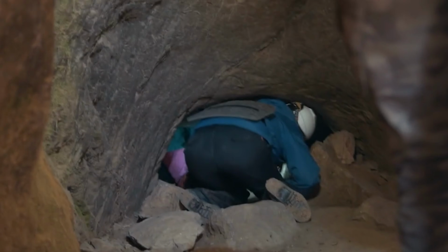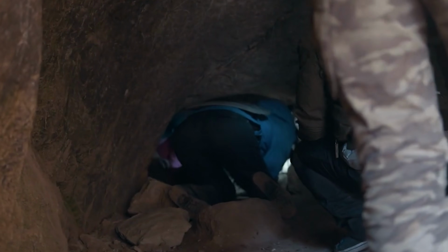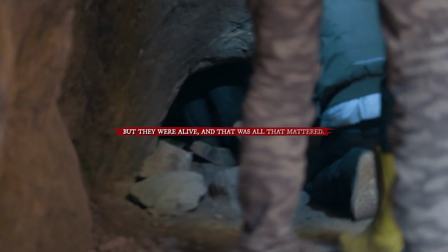The group immediately sprang into action. They followed the voices, crawling through tight, narrow passages and climbing over large boulders. After what felt like an eternity, they finally reached Dale and Randy. The 2 lost cavers were in bad shape, weak, cold, and dehydrated from days without food or water. But they were alive, and that was all that mattered.